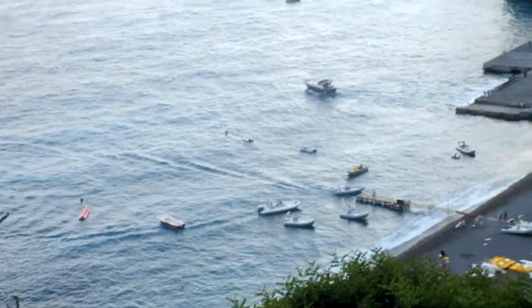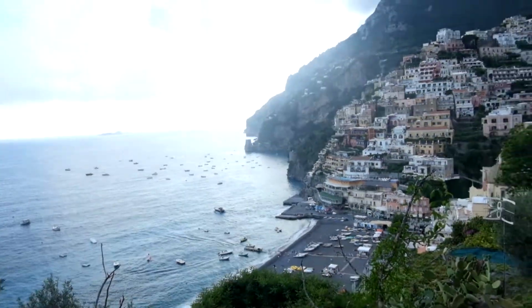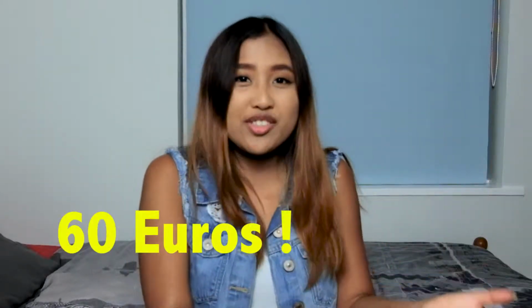We live a little bit further from the Amalfi Coast and all that area. It's quite far, it can be a pain to take a bus. And a tour to, let's say, Positano costs about 60 euros a day. Just to go to Positano, can you imagine Amalfi as well and all of those places? It's a lot of money.